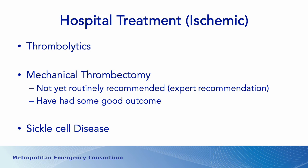All right, you picked them up. You brought them in. What are we going to do about them? So we'll kind of take it step by step. We'll start with the ischemic strokes because they're more common in the adult population, about 50-50 in the kids. But we'll start here.